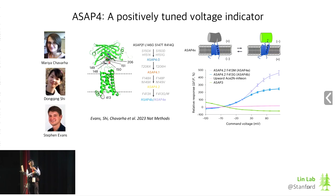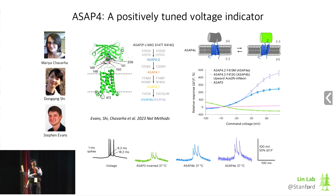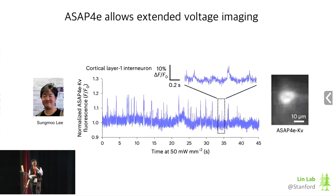So in ASAP4E, we see about a 240% response from minus 70 to plus 30 millivolts, and about a 500% response overall. This actually compares quite nicely to, say, early GCaMP variants like GCaMP3, which has about a fivefold response overall. And ASAP4E, at body temperature, is able to detect action potentials with higher delta F over F than ASAP3.